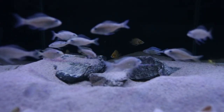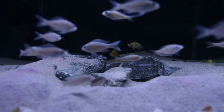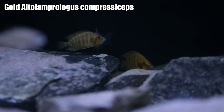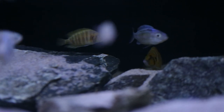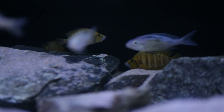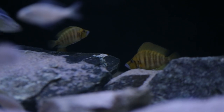Now, I showed this aquarium last month in my last fish room update tour, but I wanted to show you it again because I've made some progress in this aquarium with the Altolamprologus compressiceps, my gold comps. These are the gold compressiceps, not the gold-headed compressiceps. Their whole body is a yellow coloration. So the reason why I'm showing you this tank is, of course, because of them.